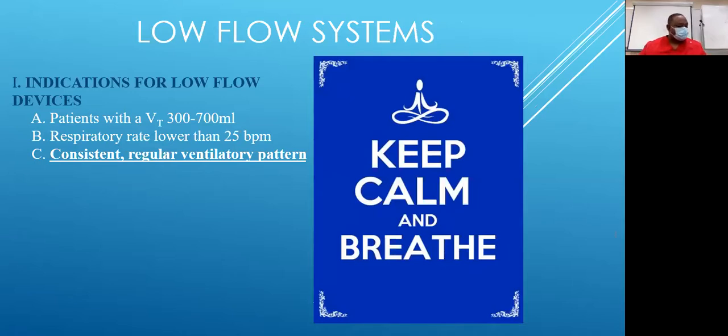All right, so low flow systems is where we are today. And there are some indications for low flow systems. Who will benefit from a low flow system? The patients who have a tidal volume between 300 and 700 milliliters, a respiratory rate lower than 25, and a consistent ventilatory pattern. They must have these 3 things in order to qualify for a low flow system, okay? Normal tidal volume, normal respiratory rate, and a consistent ventilatory pattern. That means they're not breathing shallow and then real deep. It's got to be regular and consistent, like you're sitting here breathing right now. Those are the 3 indications for a low flow system.